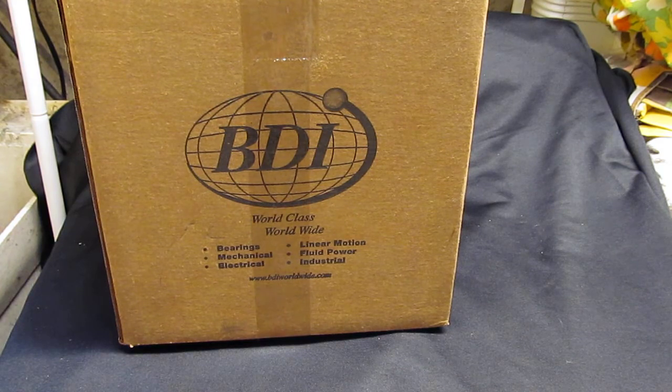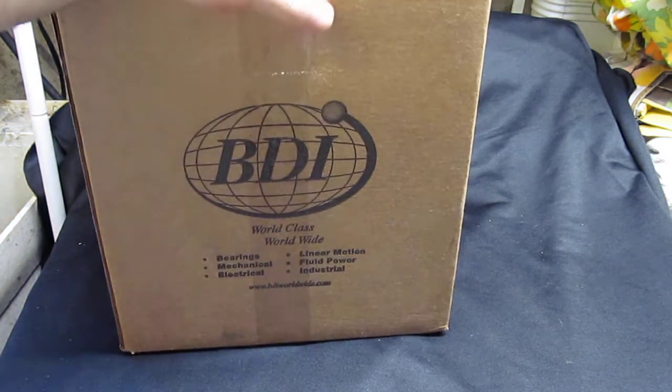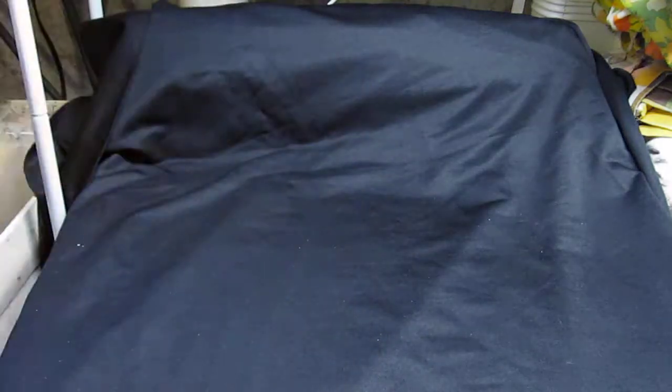Then the other deal I got from eBay was a big collector's edition lot.